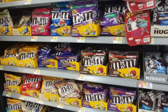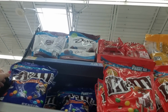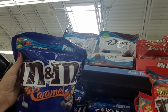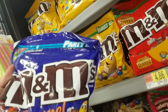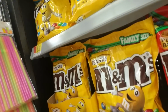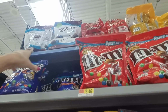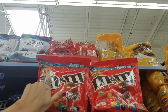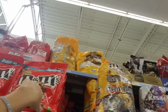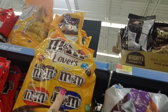And then you have all the different versions of M&Ms. Up there are the caramel ones again. See where they're pulling their friend apart? That's vicious. They're pulling him apart. And they're happy about it. Look at his face. He's tickled to death. I wonder what the story is behind that. There's more Dove up there. These are peanut butter M&Ms. And this is just a combination of all different kinds.